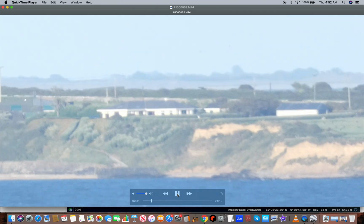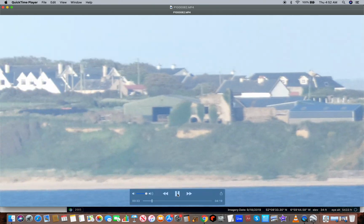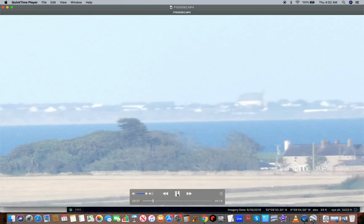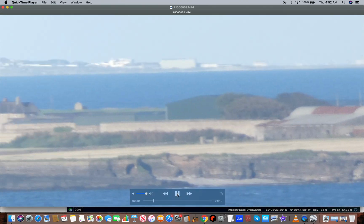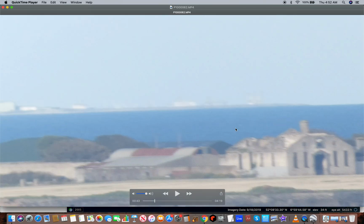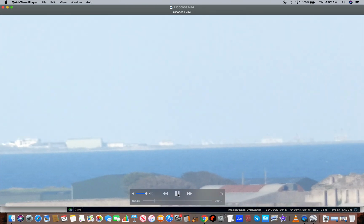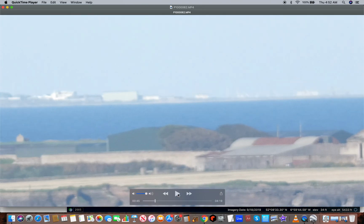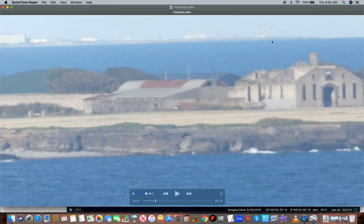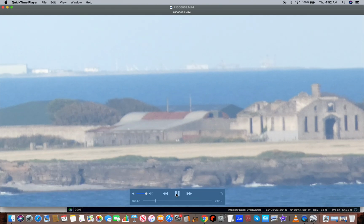So let's come back this way. It's hard when you're zooming to see exactly what you're looking at. There we are again, and this is Helvick Head out here. Right, that'll do. You can see that's Helvick Head out there. That's 17.6 or 18 point something miles away from me, from where I am.